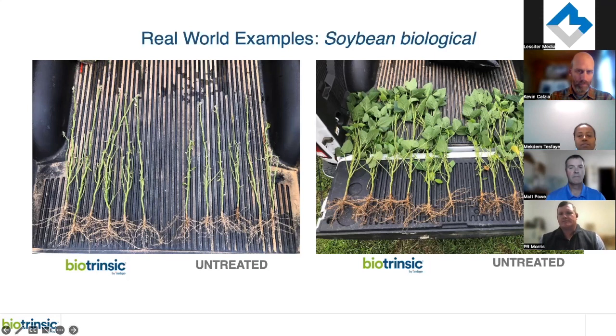So it's the same plants, and what we've seen is a bigger root mass on the treated. We're seeing more nodules on those roots. We're also seeing a larger stalk diameter, and we're holding on to more pods. Matt, what did you say you were seeing as an average on pod count?